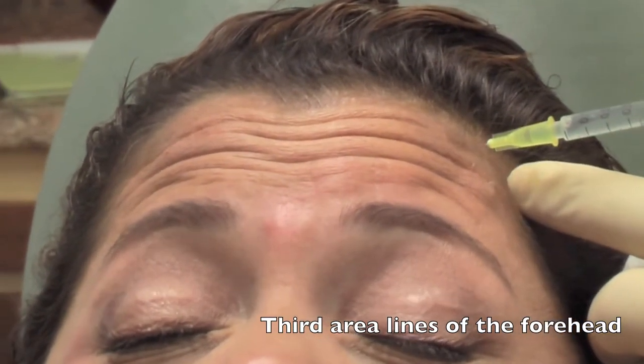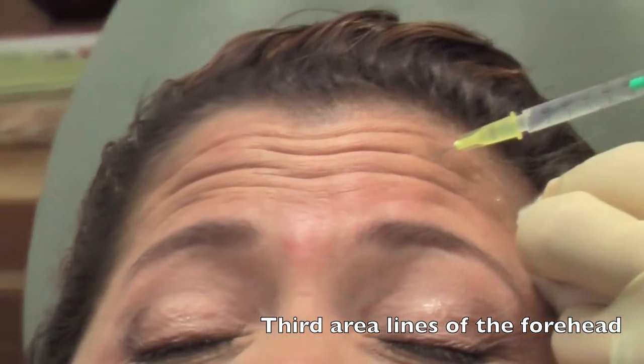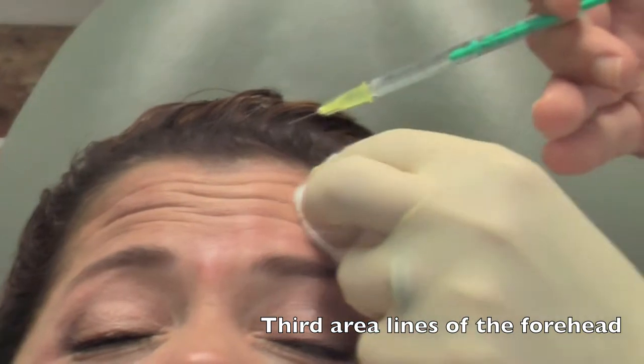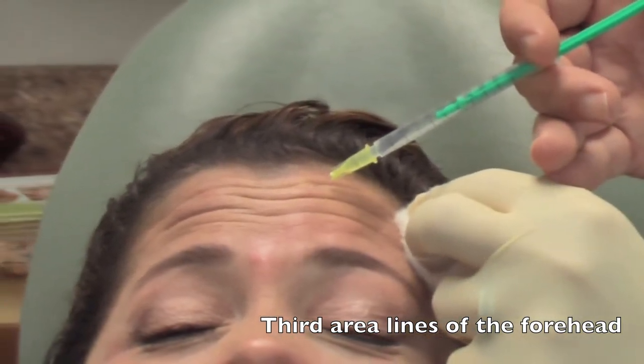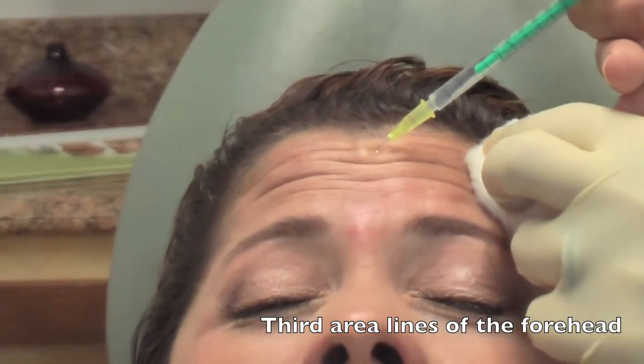You'll still have some expression there. We're trying to leave you with a little bit of expression, but we're trying to relax it enough so you have less movement in those areas. Good. Drop in the middle. There you go. So that's all there is to the Botox treatment. How was that? It was great. Nothing, there was... Yeah, you did wonderful. Okay. That's all there is to it.